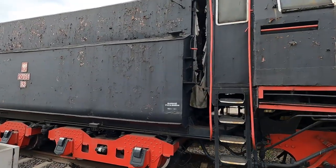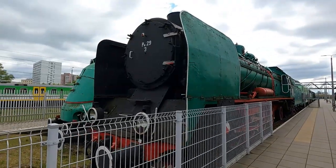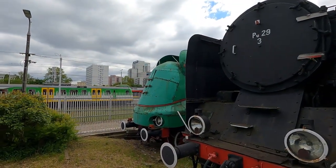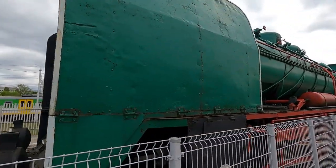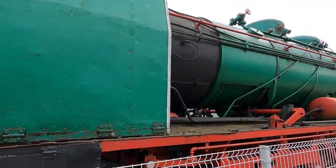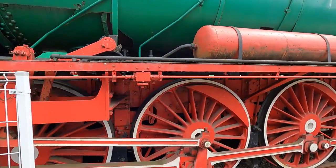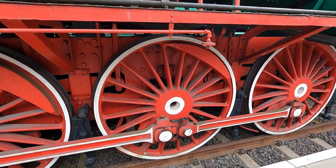How about that? Look at that behind me. It dwarfs me. And we've got some more over here. Look at that. Wow. These would have been state of the art in the day, and even today, they're still impressive. Look at the size of those wheels.